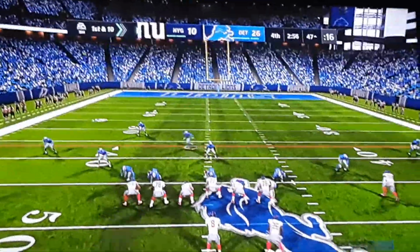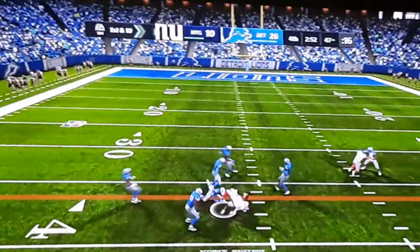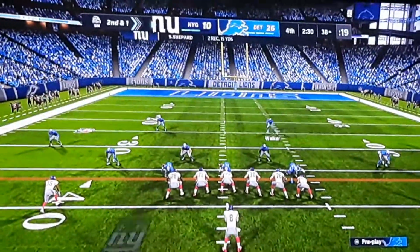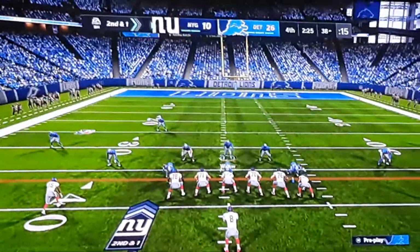It will be a TD, and it will be 100 yards for Daniel Jones. 2nd and 1 now from the 38 for the Giants as they're ready to play some football here.